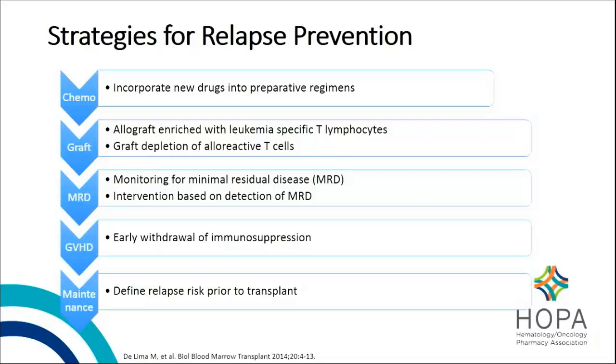If they do relapse, if they're still on immunosuppression, we can take that off to invoke a graft versus host response. And then lastly, before going into transplant, we define what their relapse risk is, and if there's maintenance, we're able to use that after transplant.